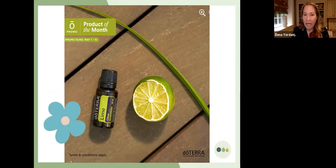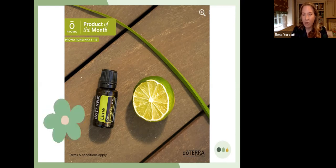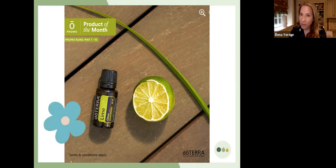Remember, when you're applying lime oil, especially, it is photosensitive, but if you're doing it for respiratory, lymph, or liver congestion, I'm going to assume that those parts of your body are going to be covered. But if you're going out in a bikini and you're not going to be covered, then I want you to make sure that you're not putting it on and then going out into the sun.